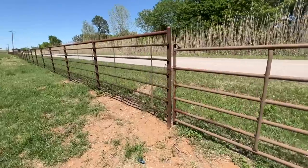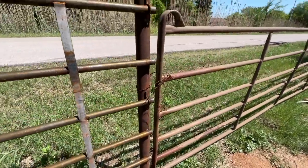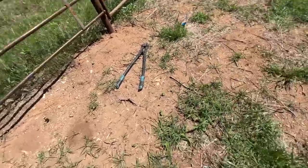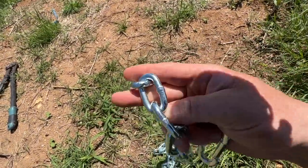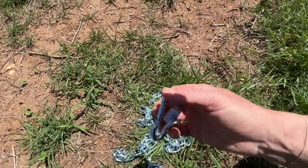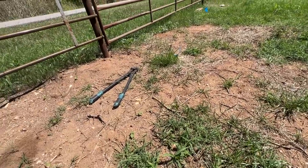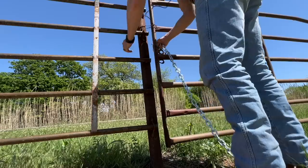But one thing I like to do is chain up all of our gates, put a latch on it, and chain it up just in case. And then this one specifically, we'll put a lock on it because it's so close to the highway here. A couple of things. I think this is quarter inch chain. I got 7 feet of it. And then we get these little clips right here to use. And then I've got my bolt cutters. And we'll cut just enough to wrap around this.